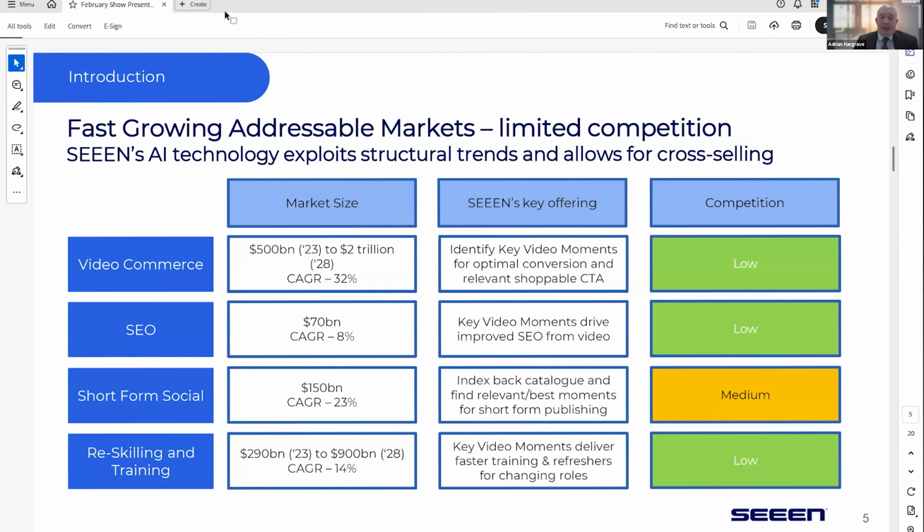Short form social, again, I'm sure all of you who have children, maybe some of you yourselves, spend time on short form social videos. I know my kids certainly would love to spend all the time looking at TikTok and Facebook and Instagram reels. Again, there we can help people produce a lot more short form social from their existing long form content. So they don't have to spend the money shooting videos. It's actually more expensive than you think to do those videos well, whereas the actual monetary return on them is really quite low. We allow people to do that at scale and a lot faster.